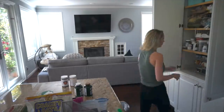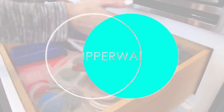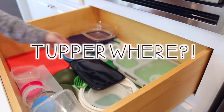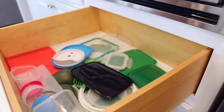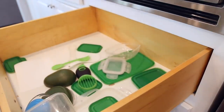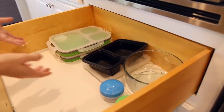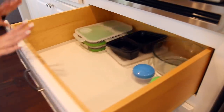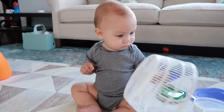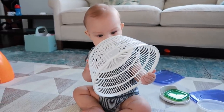Probably the biggest thing that our family personally needs to declutter is our Tupperware collection. Instead of Tupperware, it's more like Tupperware, where the heck is the lid? Because our situation is just so out of control that I think what we're gonna do is declare Tupperware bankruptcy, essentially get rid of almost everything except for our most favorite pieces and start from scratch with a new set of everything that matches. You could also repurpose some of your spare Tupperware pieces as toys for your baby.